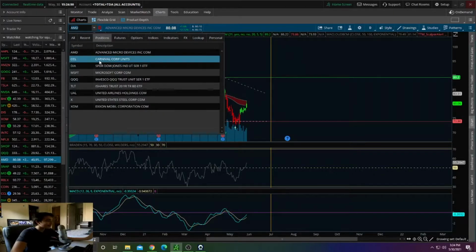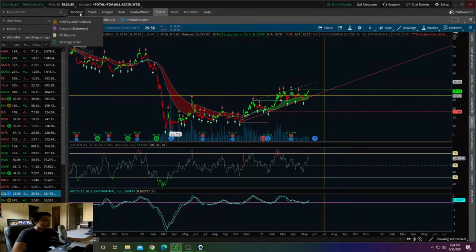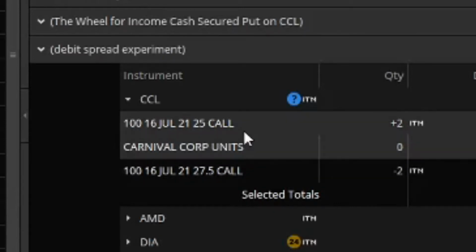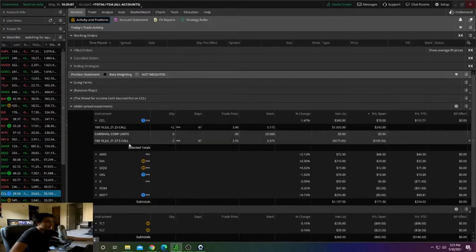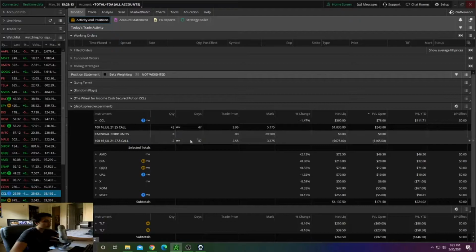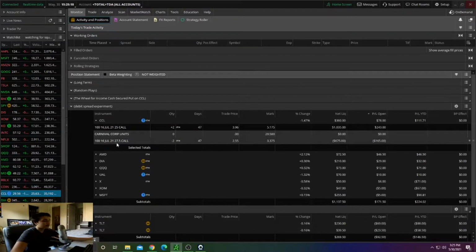Next, let's take a look at Carnival Cruise Line. You can see here that it's still recovering from its COVID crash. So on Carnival, we have a spread between the $25 call and the $27.5 call. So this is a $2.5 spread, and we paid pretty much half the value of the width since it was an at-the-money contract at the time we bought it. So we are looking for a 100% return on our investment if Carnival Cruise Line is at or above 75.5.